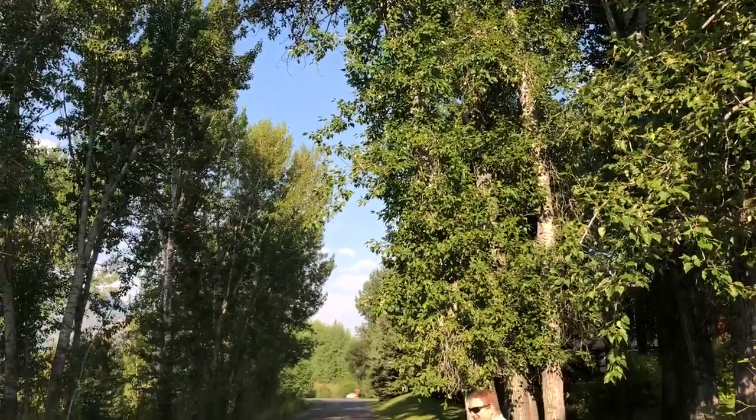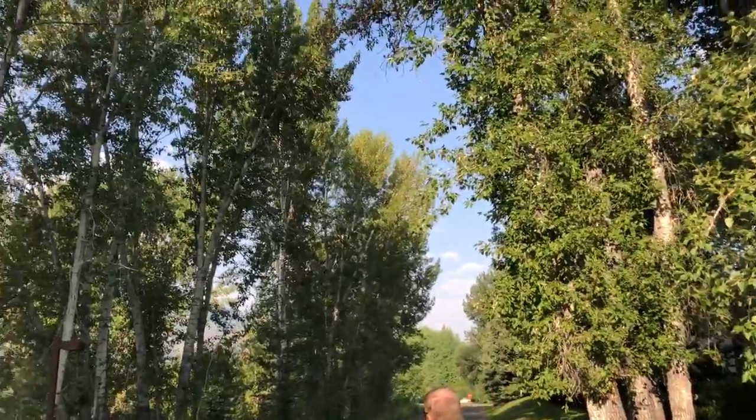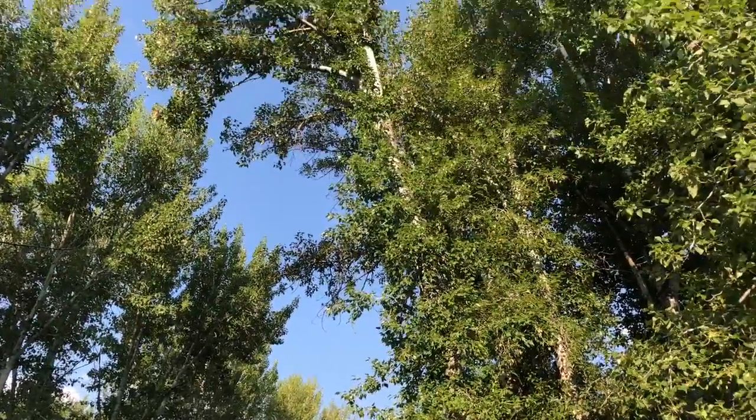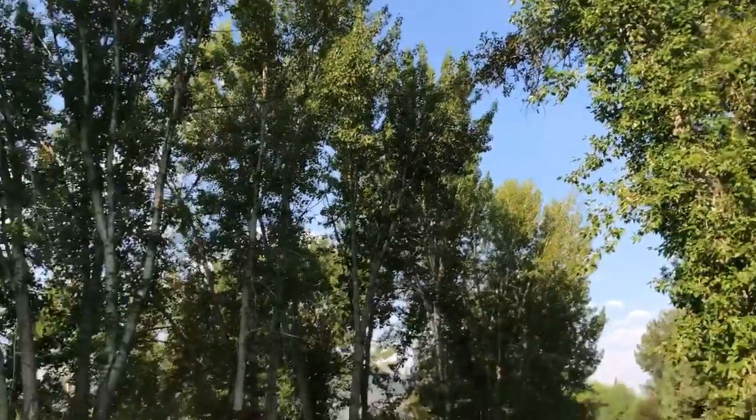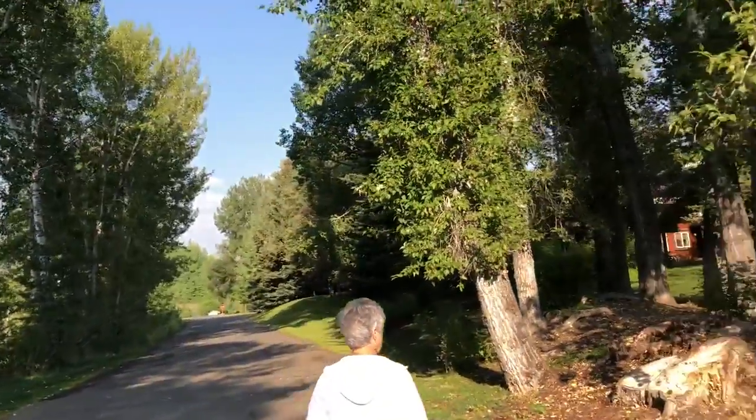That's kind of scary, isn't it? It is. It's like something's going to happen. Oh yeah, you get a nice windstorm coming through, the right velocity. The perfect storm.